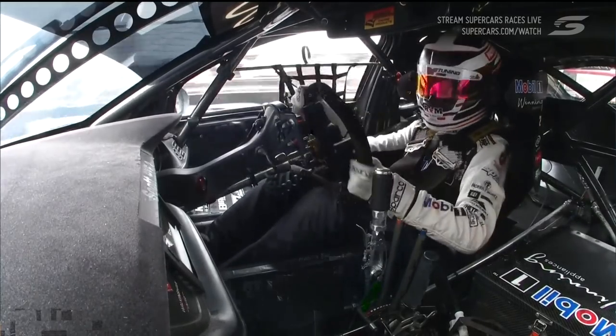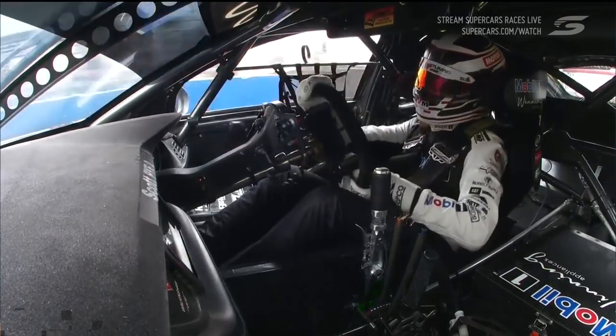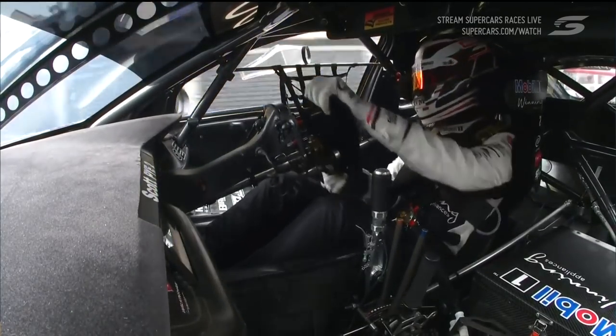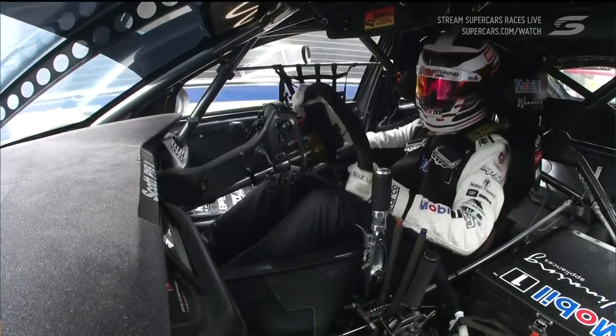So Warren Luff at the helm here. Saw him running wide when Murph was having a chat a few moments ago down at turn 11. So he's a busy boy, and the work rate will have gone up somewhat compared to when he was last out there about an hour ago in a very different car.